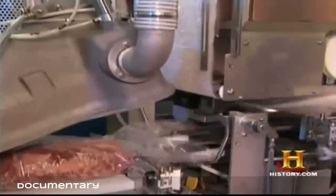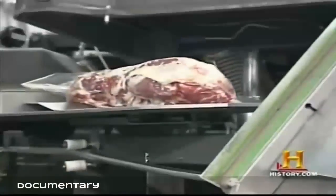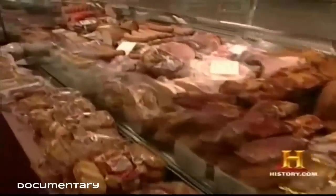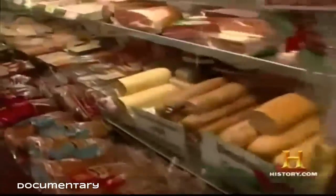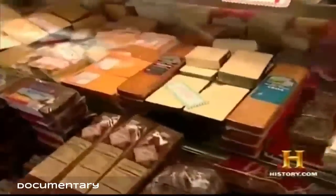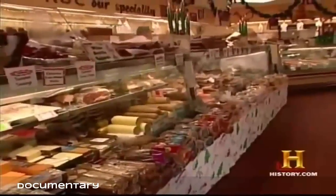Today, the vastly improved vacuum packaging technology is critically important to butchers and consumers alike. We're seeing more and more products being vacuum packaged, consumer-ready products that are very convenient, and that ranges from luncheon meats and cured products, things like that, because it has the ability to maintain the color of those products.